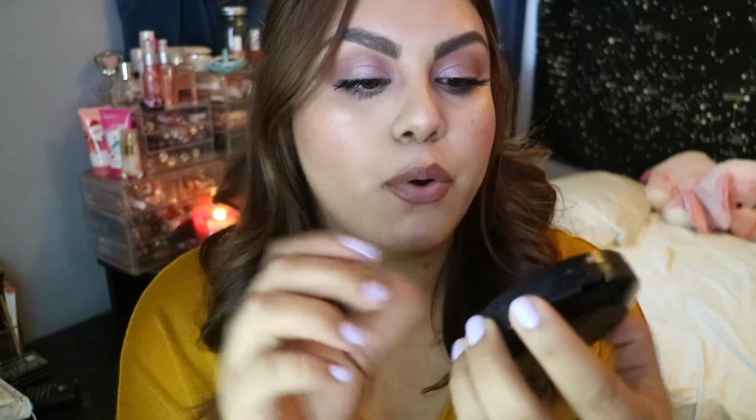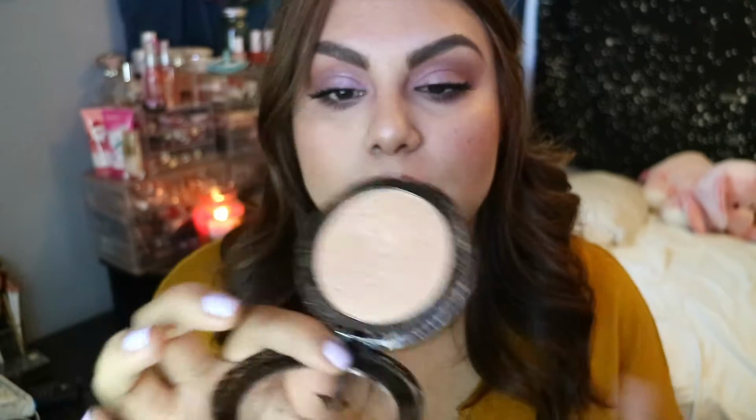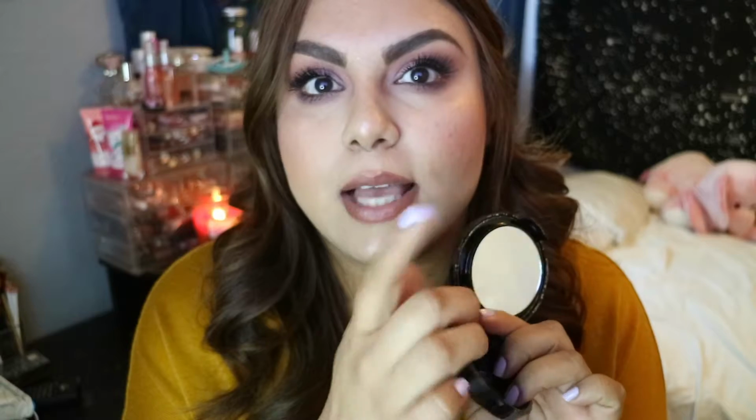Next thing is a highlighter. I've been loving this highlighter. I can't even tell you the brand. I know it's called Illuminator Pro. I just don't know what brand it is. I got this from shopmissa.com, so if I find the link to it, I will link it down below. But this is just an amazing highlighter. I can use this highlight every single day. But once again, I try to go with things that have mirrors in them.